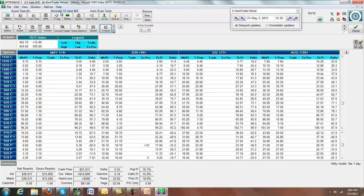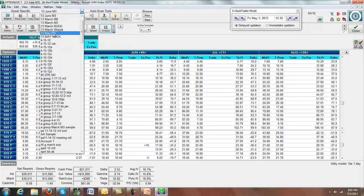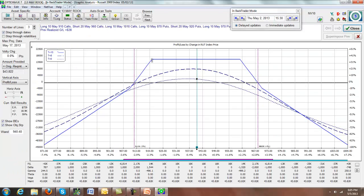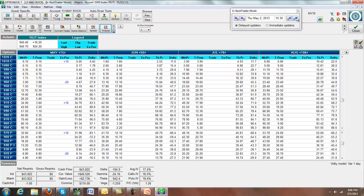And last, but certainly not least, is our May ROCK trade, which didn't need anything all week except for Friday. So basically all week we were kind of sitting in this position. Let's just go to Thursday with 10 920s and 10 960s. The position, like I said, was just doing great. All was going smoothly, and of course we had that really big gap, which put us down. And because of that, we started scaling into these 980s. Like I said, I started hitting this aggressively Friday morning.